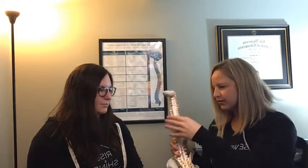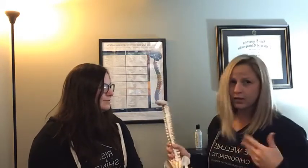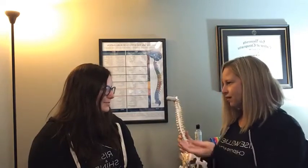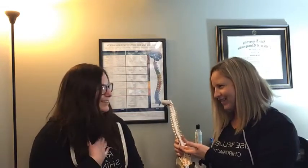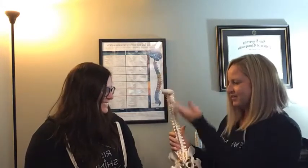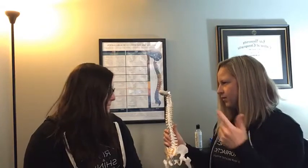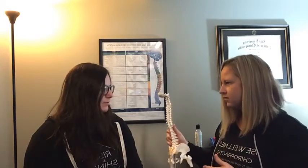Okay, quick recap. The spine encases the central nervous system, which is really important. It controls everything, the master system of the body. We like to say we're nervous system doctors, not bone doctors. We measure the nervous system. The brain sits up here and sends messages down the spinal cord. All spinal nerves go everywhere in the body: muscles, cells, organs, tissues, controlling everything. Nothing is going to work if your central nervous system isn't working right.